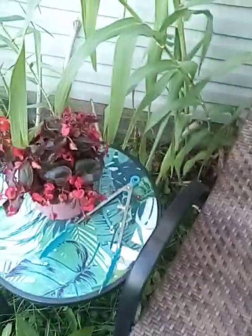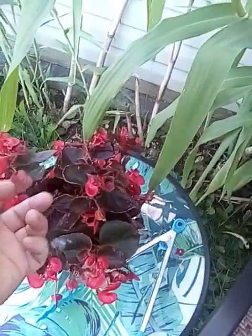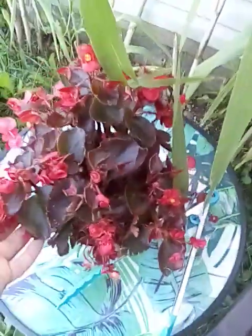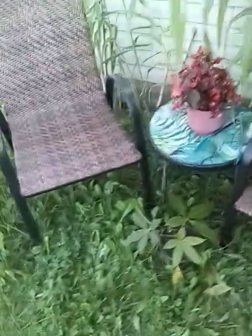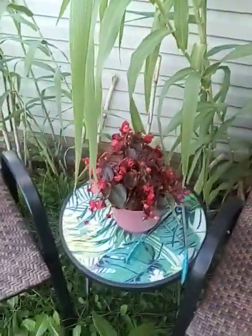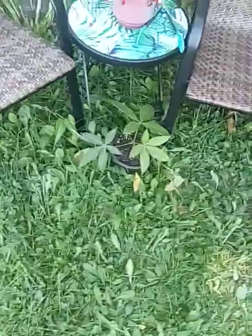And then here we have the begonia, the red begonia. I'll probably overwinter this and use it next year. Love the red begonia. Probably about the only begonia species I like, to be honest. I'm not a big begonia fan. But yeah, it has an old red pot that it's in, so I'll just take this and put it back outside.